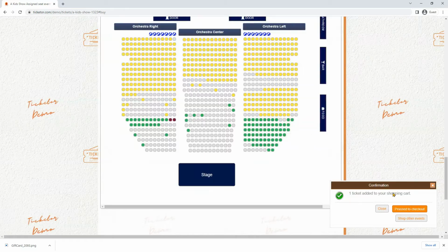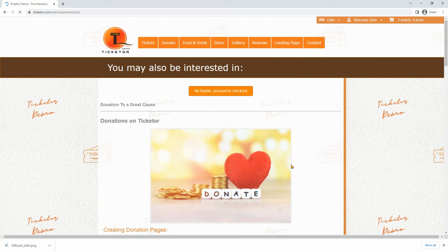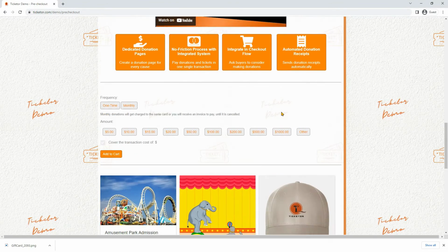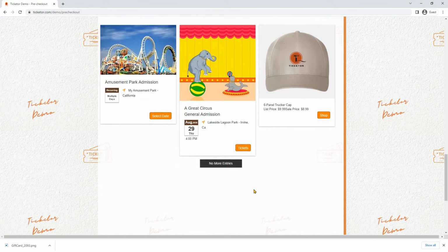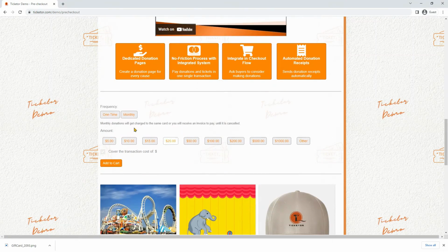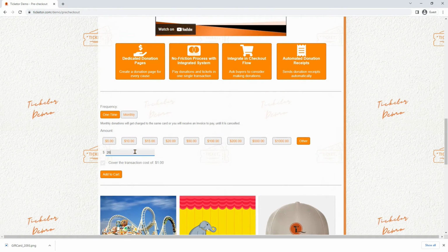Then I click on the Proceed to Checkout button to check out. On the pre-checkout page, I am offered related items, events, or donations to consider purchasing. These are the items that the event organizer wants to promote or upsell. I add some donation amount and proceed to checkout.